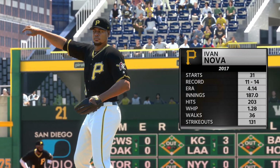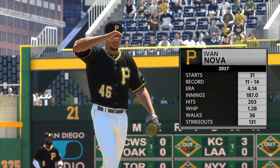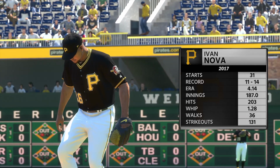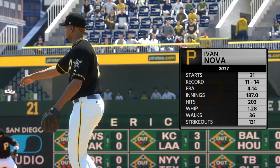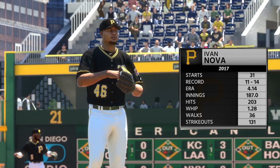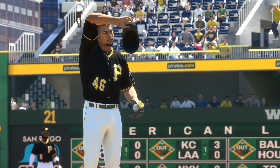Ivan Nova gets the start for Pittsburgh in this one. What do we need to know here, Danny? Hey, this guy has a 4-pitch repertoire, right? And those are a lot of nice options to have. You can go hard, soft. You can go in and out. And anytime you have 4 pitches, if you can throw them for strikes, you have the big advantage.